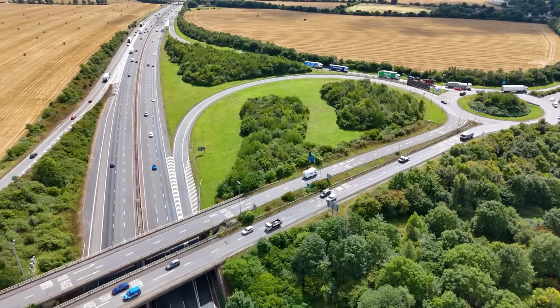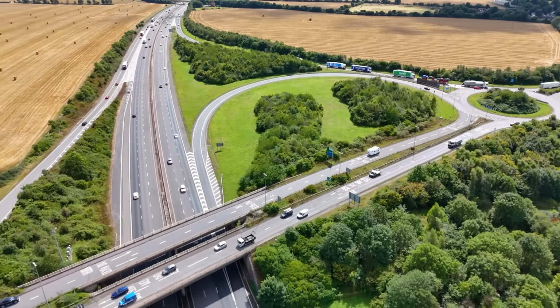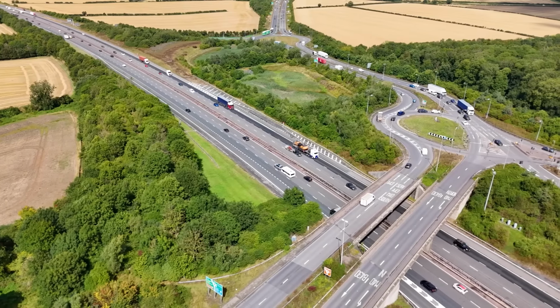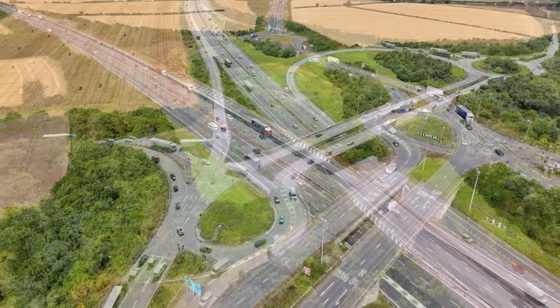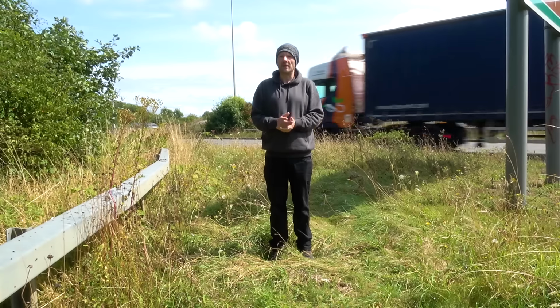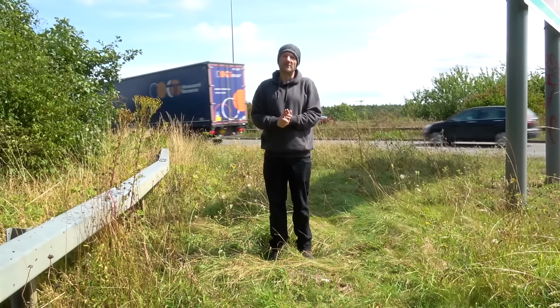Hello, this is Junction 10 on the M40 motorway, and it's shit. No, honestly, it's regarded as one of the worst junctions in terms of design and layout on any of our motorways, and since the early 2000s, National Highways and Oxfordshire County Council have been throwing money at this junction in an attempt to improve it.